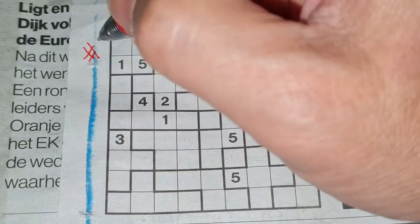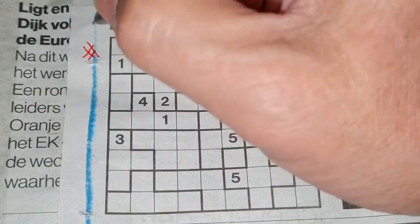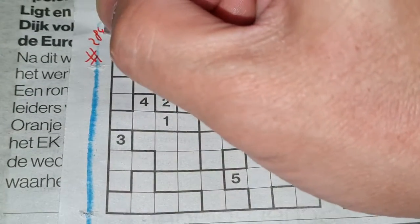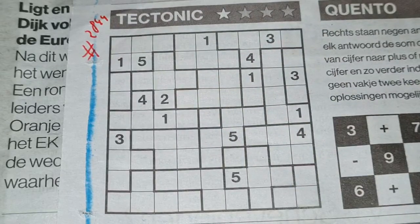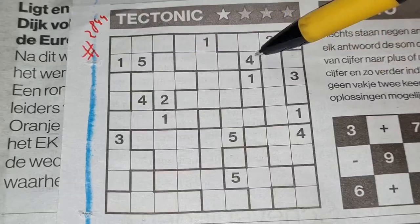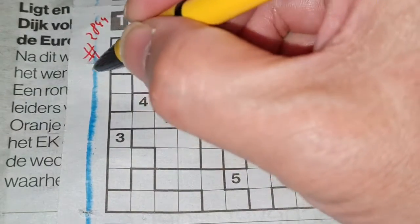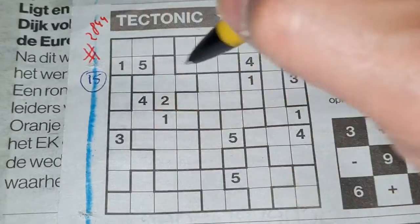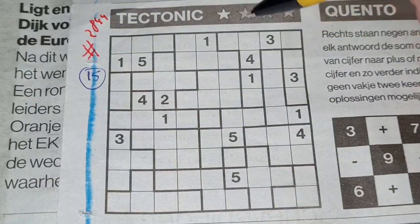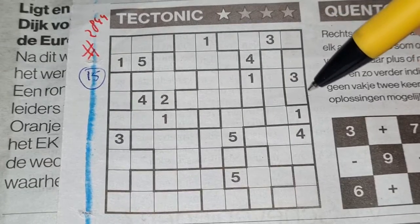The fourth and last puzzle I will solve is a tectonic with 4 stars. This will be number 2844. All right. Before I start, let me count the printed digits. This one has 15 printed digits. Could be an easy one, could be a hard one.